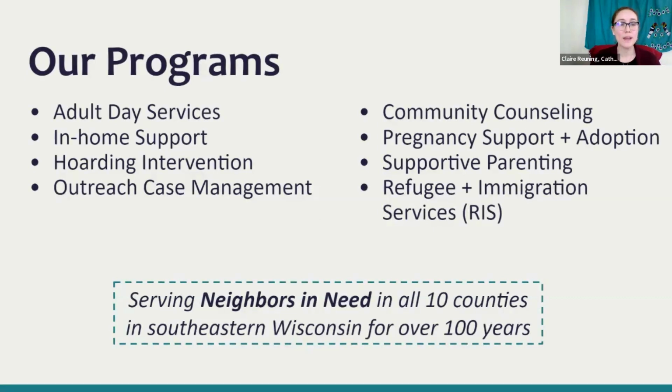Our hoarding program is very unique. It's the only one in the country. So if you've seen Hoarders, the show, there's stuff everywhere. People come and clean it out, and then it will come back because there's usually underlying comorbidities for why people are hoarding. And so this program has in-home therapy. It has a home coach who helps get rid of things, and then a case manager to take care of all the other stuff. Our outreach case management, their tagline is, we'll always give you a call back.